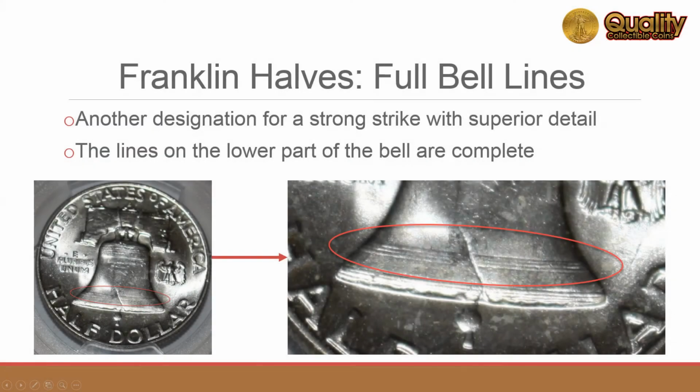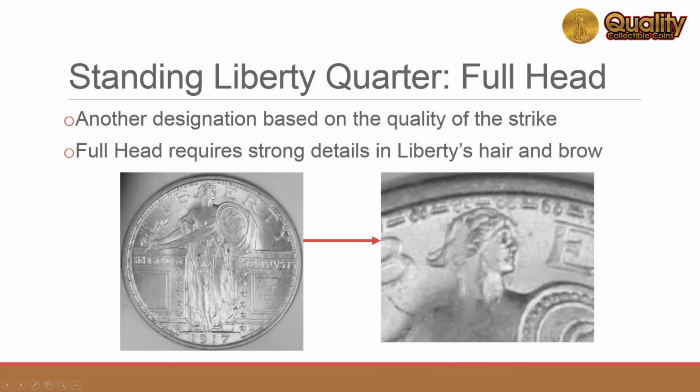Full bell lines is another designation that focuses on the quality of strike. For Franklin halves, the lines at the lower part of the bell are the first part of the coin to lose detail as the die wears. So when these coins have the full bell lines intact, they are designated as such, again identifying the coins as having a strong strike.